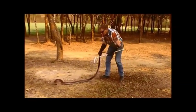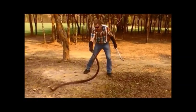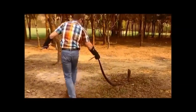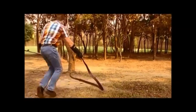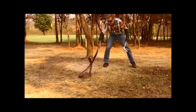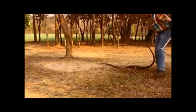Hi, another one of those monsters. This is Naja melanoleuca, the forest cobra again. And this is about the fourth or fifth big one that we've had this year. Now believe it or not, this place where we are now is a golf course.